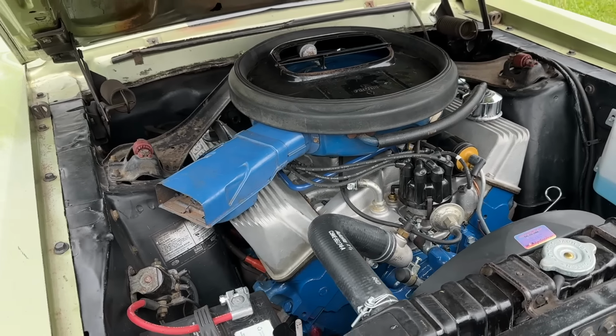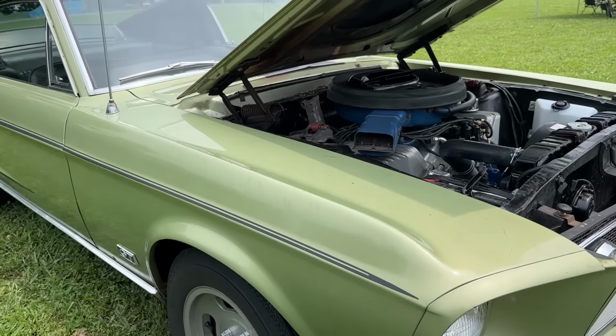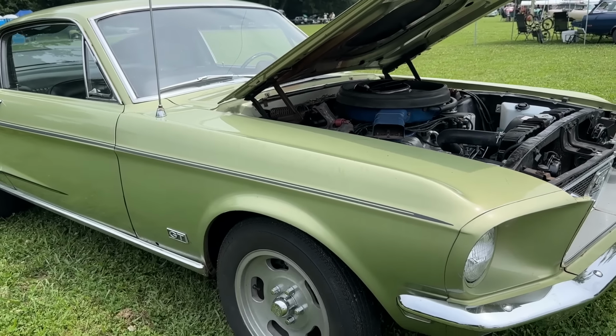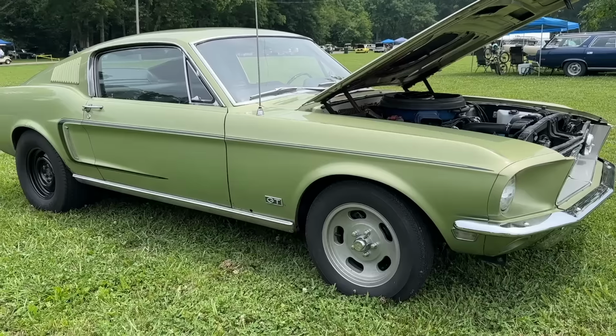And I want to say a special shout out to Dwayne's son Ross. He didn't go with him to Bowling Green, but he watches the channel and he's grown up around these old cars. Young men like him are the future of hot rodding, and that's the only way to keep this old stuff alive.